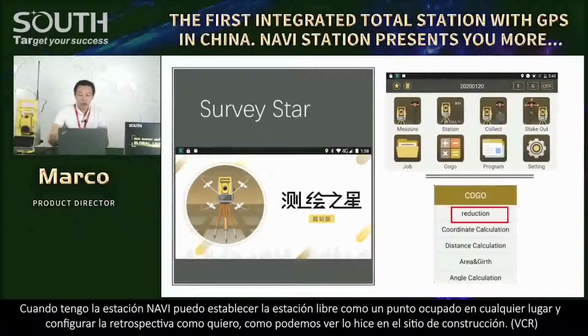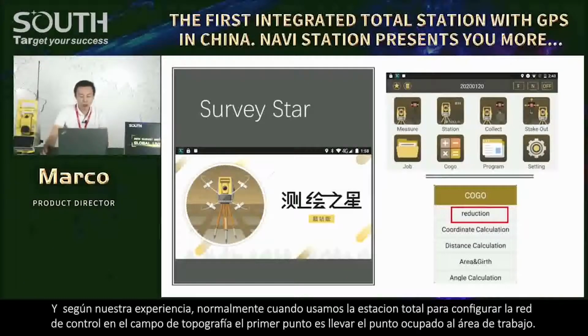When I have a Navy station, I can set up the free station as an occupied point anywhere and set up the backsight as I want. I did the same in the VCR. From our experience, normally when using a total station to set up the control network in the surveying field, the first step is to lead the occupied point to the survey area.